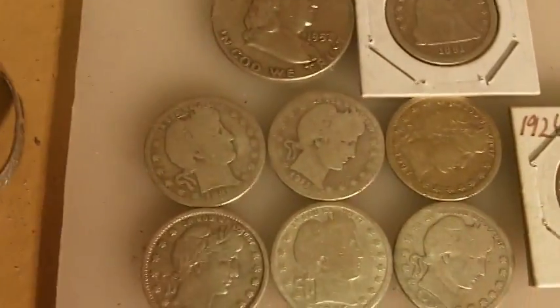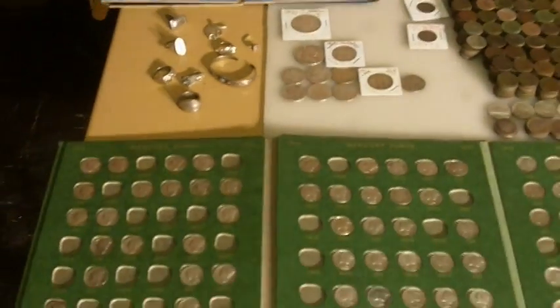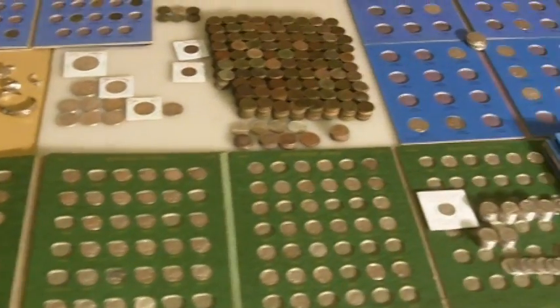And jewelry that I found this year, silver jewelry. So it was a nice haul for 2010.